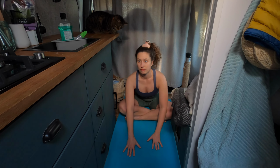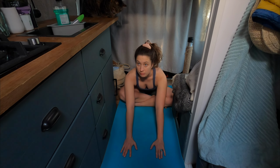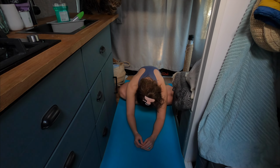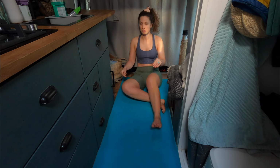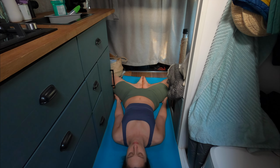Good morning everybody. So I am up, the sun is shining, and I'm going to do some stretches and exercise this morning. Right, so now it's time to get ready. We are in Stow-on-the-Wold, so we're going to go out and explore that now.